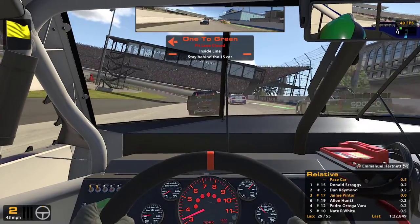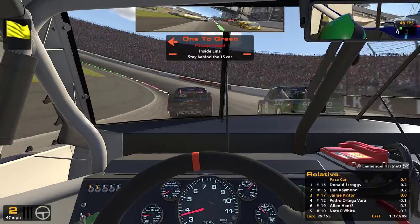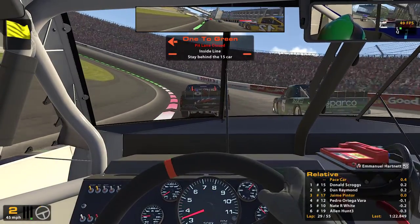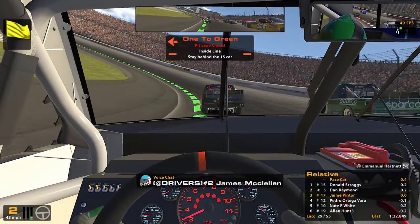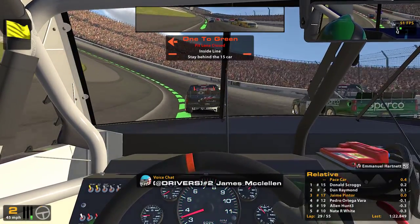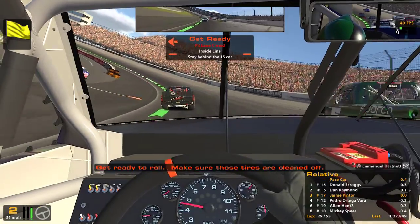We shall see what happens here on the restart. Pace car is going to be turning off. And once again, I'll hand it over to the spotter. All right, here we are. Pace car is off. Green, green, green!